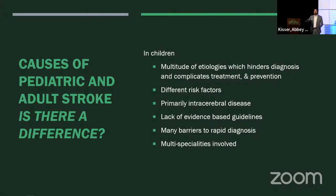If you're under a certain age, some people are very hesitant to start irradiating, say, a 6-month-old or a 2-year-old, depending on what the need is for, especially with the CTA and a CT perfusion. And for us, there are multiple specialties involved, as we have sometimes no idea where the etiology came from. So if it's rheumatologic, you have to figure out when a rheumatologist can weigh in and do their workup, or you have infectious causes, or you have any other specialty that could be involved.